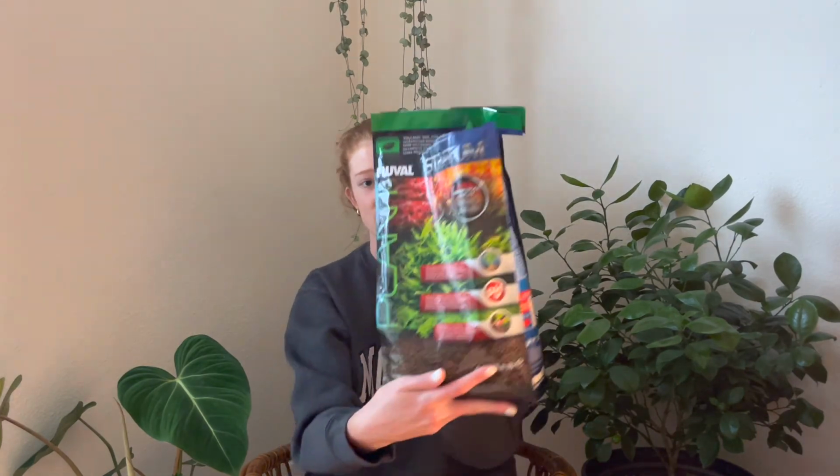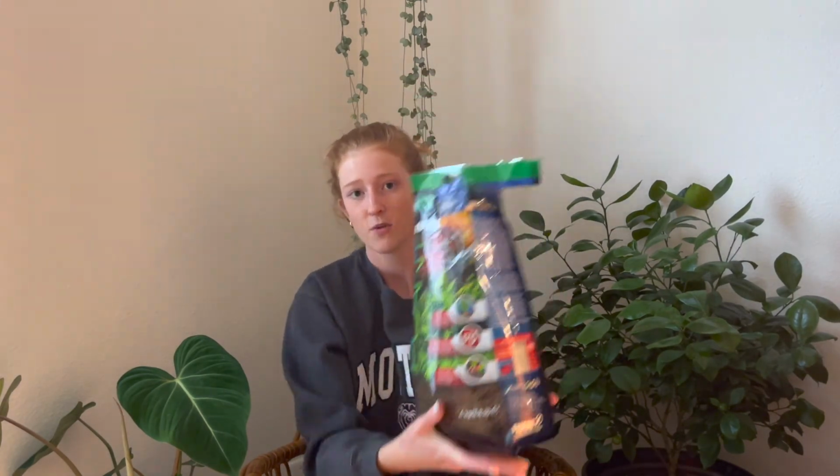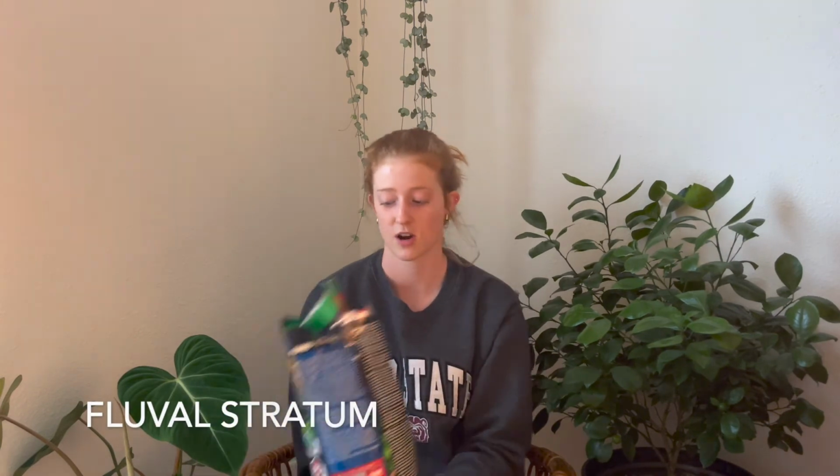So the last one is Fluval. And if you watched my propagation video, you saw that I think I put this second on my favorite propagations, but it's quickly becoming my favorite. I love this stuff, and I've had such good results with it. I've had a lot of plants that just were not rooting, and I put them in Fluval, and they were rooted within a week. So it has definitely been a game changer in my propagation journey.